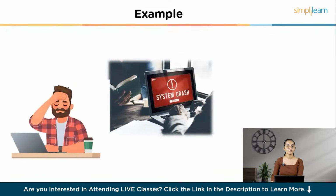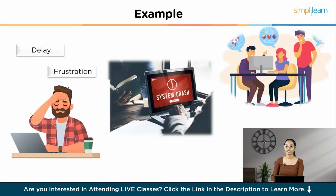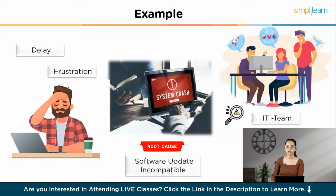Each time this happens, productivity takes a hit, causing delays and frustrations. Initially, the IT team applies quick fixes, but the crashes keep recurring. With problem management, the IT team investigates the root causes of these crashes and discovers that a recent software update is incompatible with the other applications.